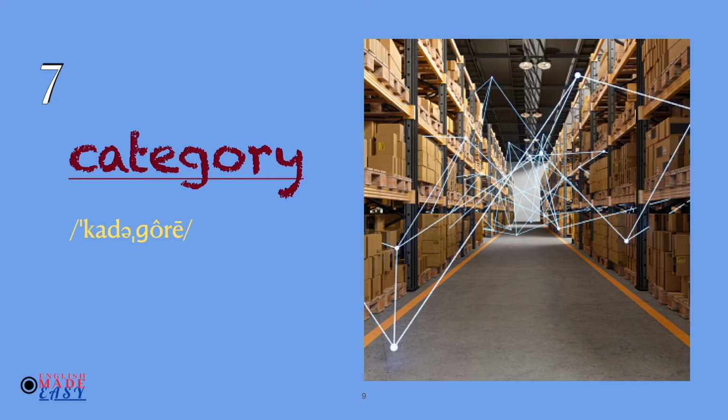The medium stress in the third syllable is helped by the presence of the circumflex sign on top of the letter O, indicating emphasis in that O sound. And finally, the letter Y takes a long E sound. So once again, this word is pronounced as category. Again, category.